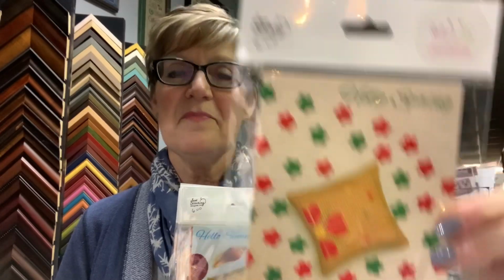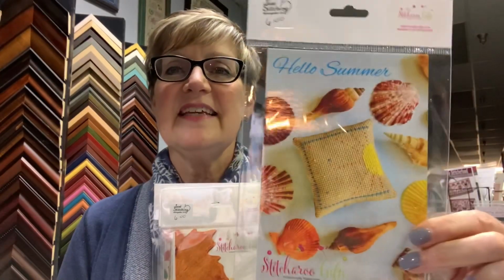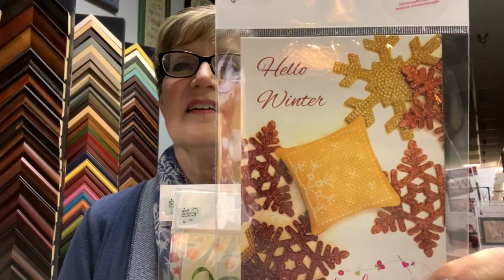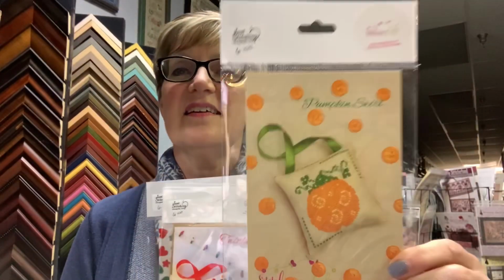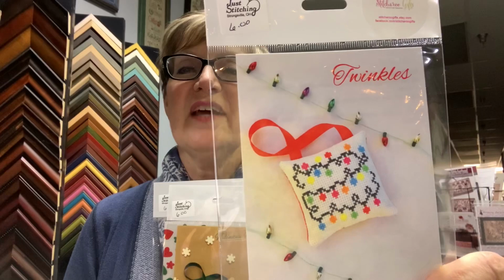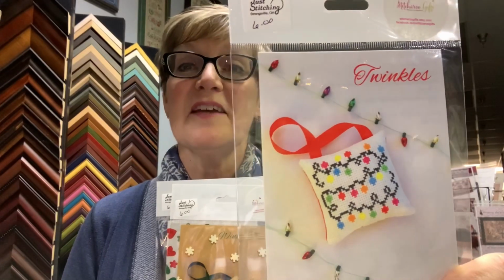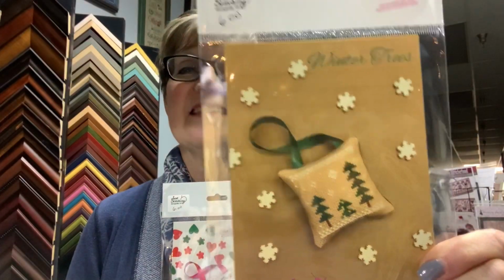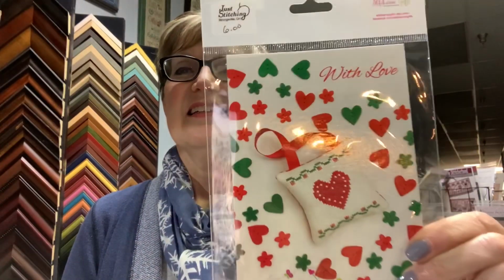So she's got something for every season and every occasion. That's so cute. You could do that all in white lights on a dark background. I see that being done a number of different ways. All right, so that was Stitcheroo Gifts.